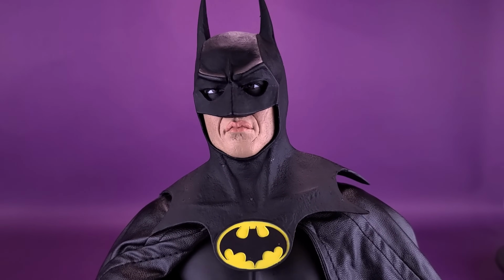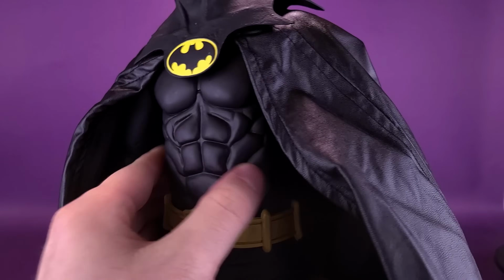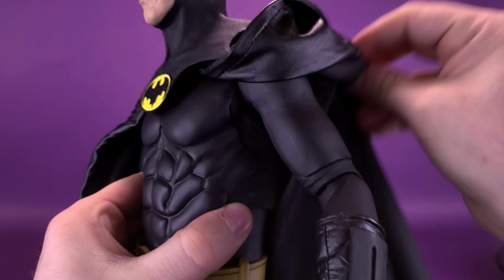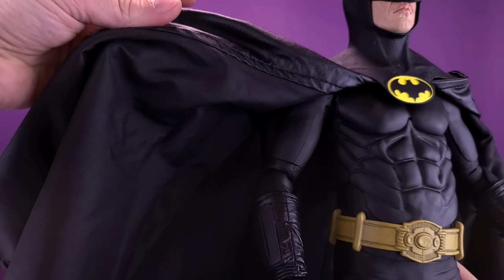I've spent so much time talking about just the Batman cowl. Let's look at the rest of his body, of course. Now, he does have this body armor. If we lift the cape up and just drape this over, I can't even believe I didn't spot the fact that the cape was on the wrong way.